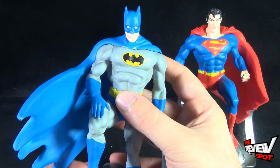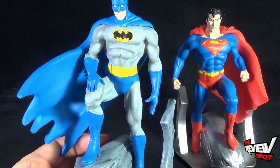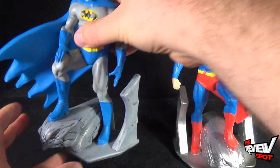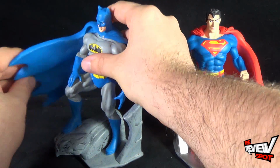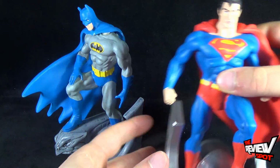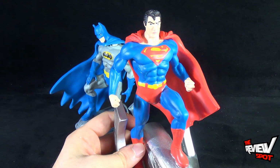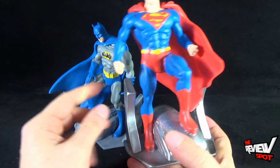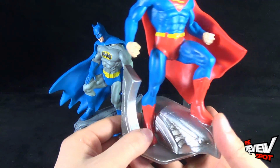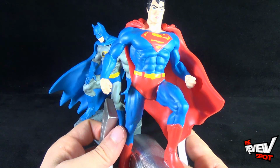Looking at it from the standpoint that if it wasn't broken, I would be very happy with these pieces. You just have to be really, really careful with it being polyresin. On the flip end of it, the Man of Steel certainly lived up to his title. He definitely survived the shipping and the initial packaging of these pieces. He does have the same side runners that Batman had on his stand, although much more durable. It didn't break off or anything like that.